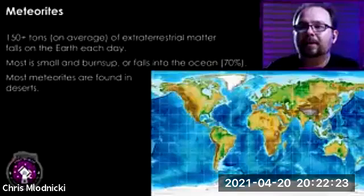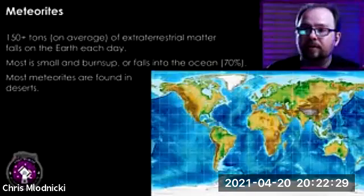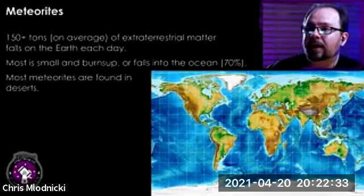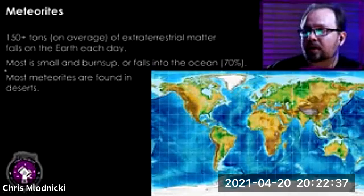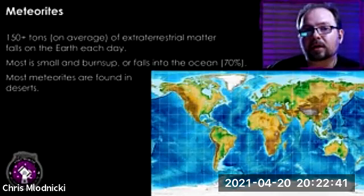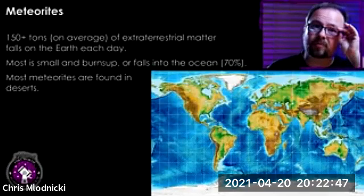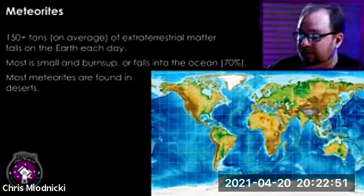So typically about 150 tons on average of material falls on the Earth each day. Most of it burns up or falls in the ocean, because the oceans comprise most of the surface of the Earth. And we find most meteorites in deserts. The reason is, if it falls in the forest, would anyone ever find it? If it falls in a cornfield, would anyone ever find it? If it falls in your backyard, would you find it? Maybe not. Maybe you wouldn't even notice it. Most people wouldn't.